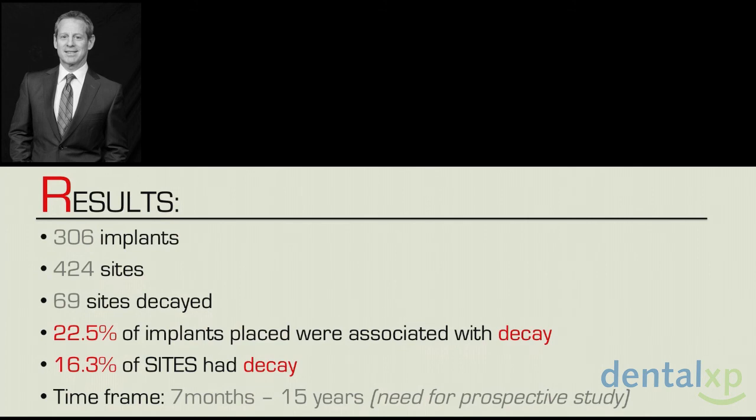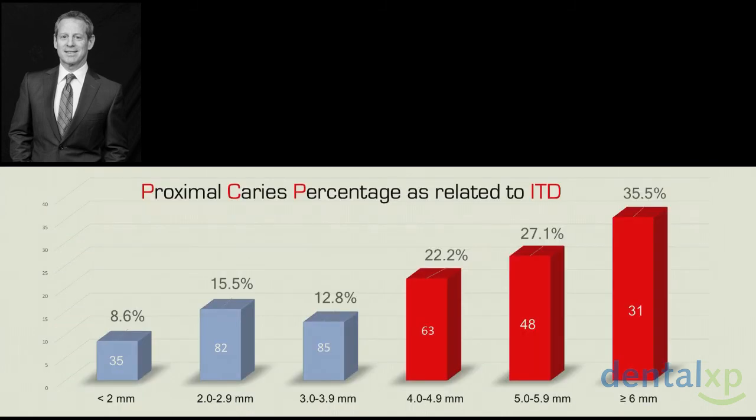And 16.3%, if you break it out into mesial and distal, even that way, you still get a pretty high number of sites with decay. The time frame was not really relevant because this is a retrospective study. Some of these patients were just surgical patients that may not have come back for years and years until they got their next implant, so we didn't follow every one of them. So we need a prospective study to get a better time frame.